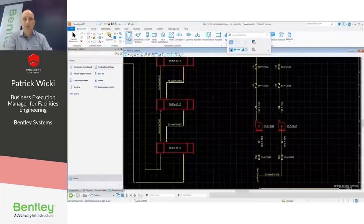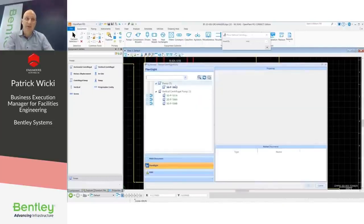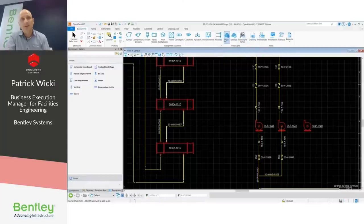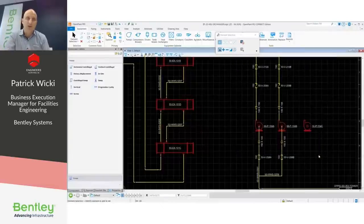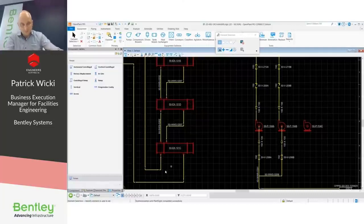So in this case, I'm going now into the P&ID design environment, OpenPlant P&ID, and I want to place this pump into the P&ID design. For that, I'm going to browse plant site, and here we go. Here's our tag that we just created in the cloud environment. Place the pump and then sync that information back to plant site. It will show us a differencing dialog, again, for us to review what has changed since the last sync, and then the sync is completed.